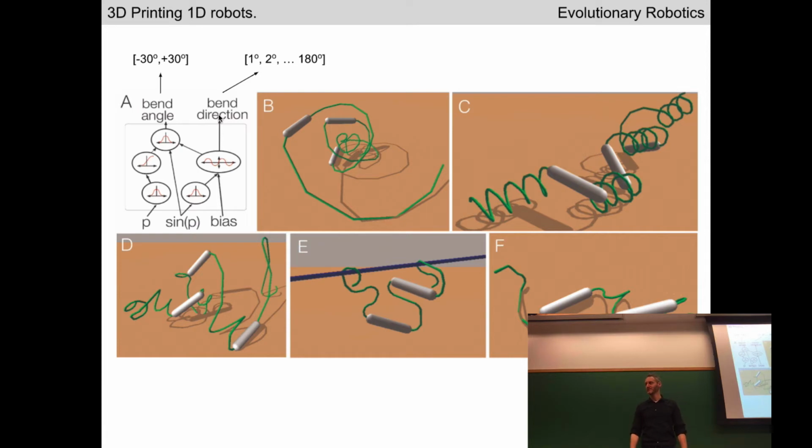Yes? So it looks like it goes different lengths between bends. Are all the lengths exactly the same? Some of the bends are close to 0, so it looks like it's longer. But all these parts are exactly the same length.